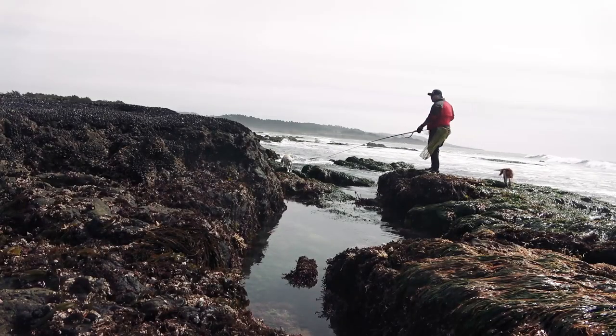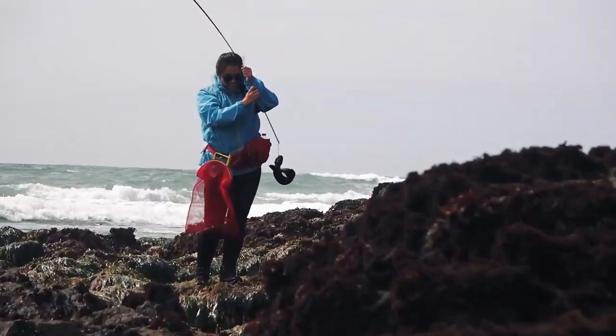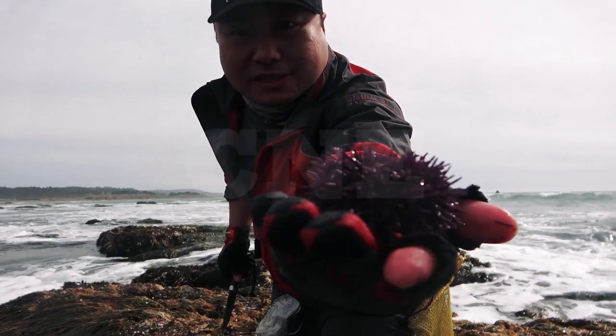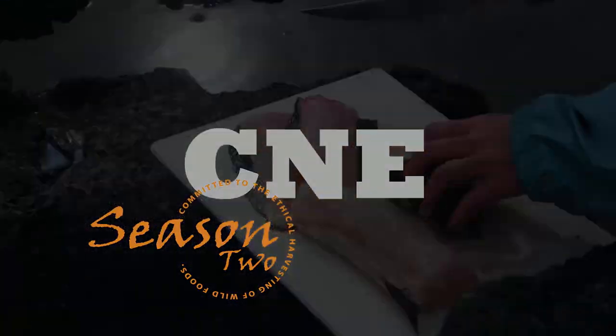Today we're poke pulling, and we're poke pulling just the way that we used to. We're back on the tide, inside the tide pools, looking for eels, rockfish, crabs, you name it. Thanks for joining us, and come along for the ride.